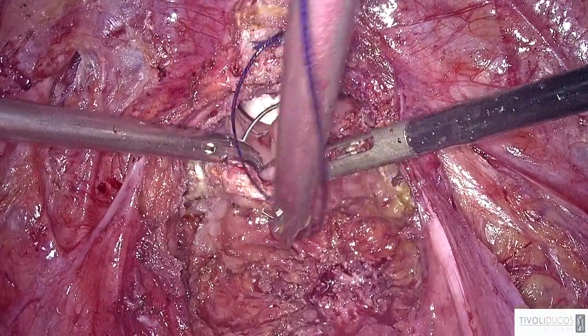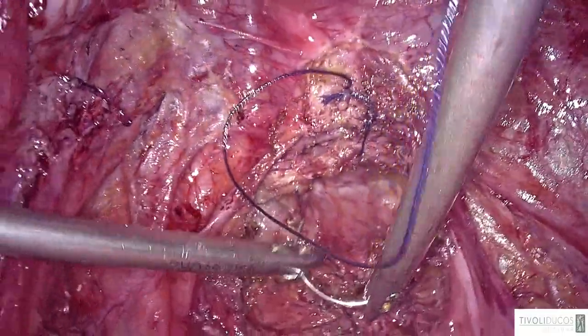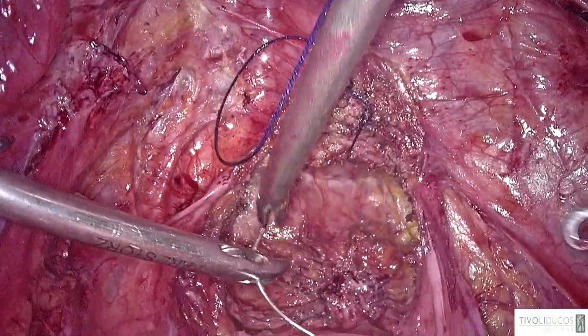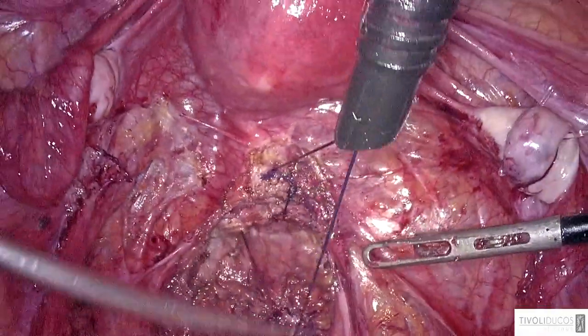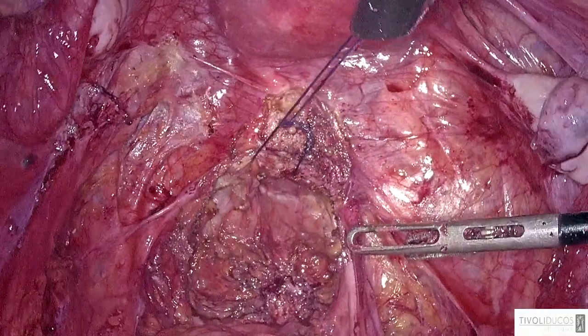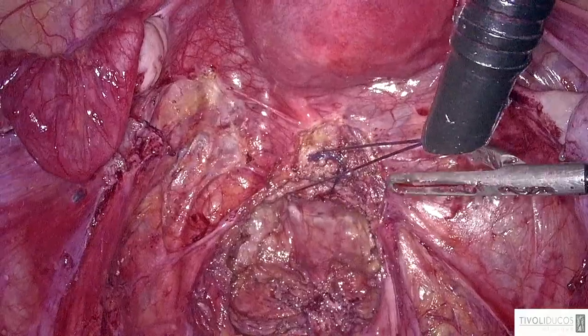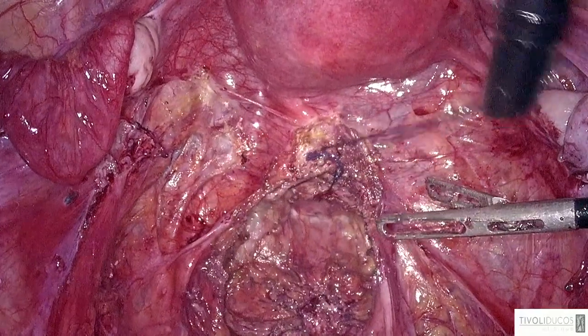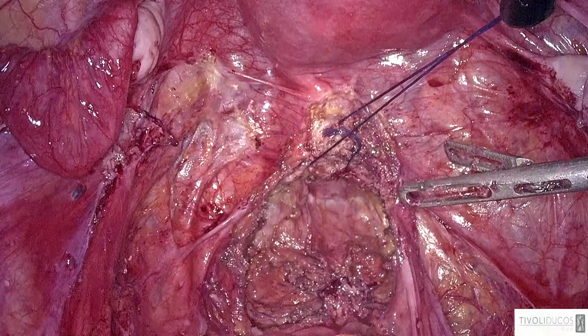Horace, what will be the next step? You're going to go with the parametrial resection or the bowel resection? The parametrium. I will remove the parametrium. I will dissect the parametrium, and we'll carry out the nerve sparing. And this can start the discussion we'll have within 2 days, when I will give the lecture about the nerve sparing.